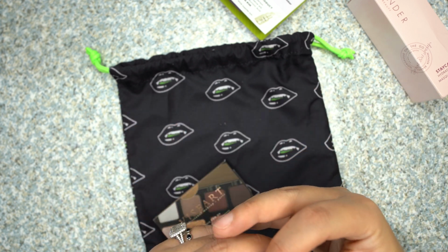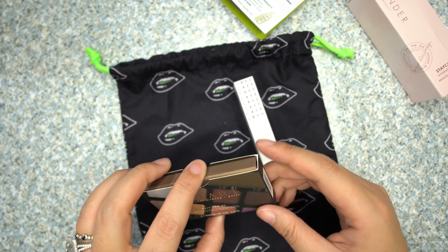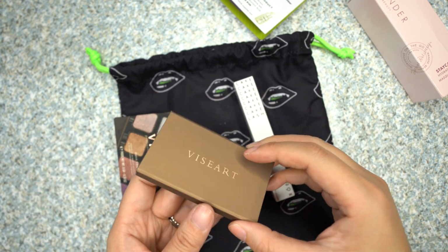And this was the winner. This is the piece de resistance. This is the Viseart palette. It's one of the petite palettes. And I just think this one is really stunning. I think the coloring of the package is really pretty.